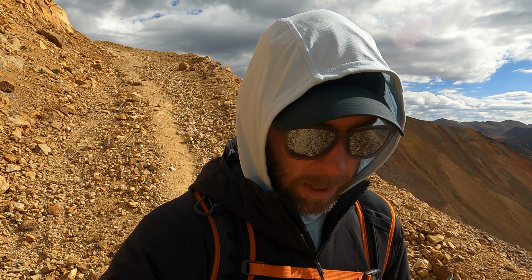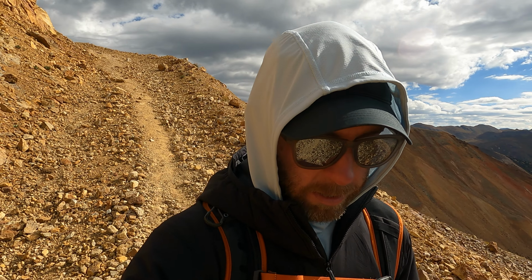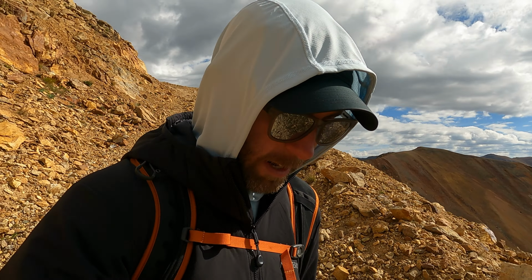Never really feels that steep when you're going up, but then when you go down, you realize, wow, this was a lot steeper and looser than I originally thought. It's like an everyday thing.